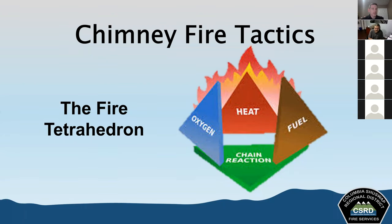So we're going to look at the different techniques we can use, and I'll discuss as well what part of the tetrahedron here we are dealing with and how that's working. The first one I'll mention quickly is just removing the wood and fuels from the firebox, which is obviously fuel removal.